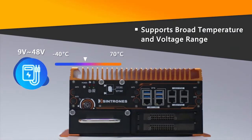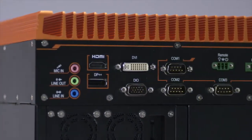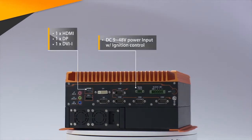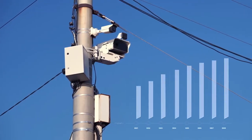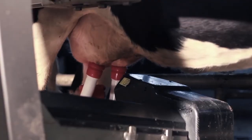Robust and excellent design with broad range temperature and voltage support. Equipped with multiple I/Os, it enables connection between various external equipment to fulfill the demands of all industries. Suitable for smart edge computing of all industries, particularly where quick analysis of massive data and imaging or visual position and object detection are necessary.